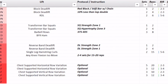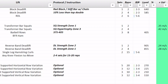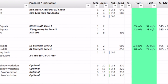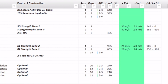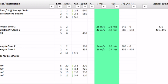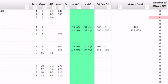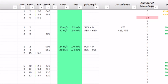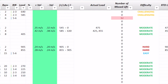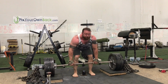This is just a quick look at our training log. Obviously, we've got the lift in there, what movement is being done. The protocol instructions have special instructions, and that's also where we capture any hypertrophy or strength zones and which ones they're in, which feed into the load, volume and intensity measures, broken down here: sets, reps in reserve, load. The green column is our velocity, based on the auto-regulation principles and the zones we have from the individual's profile for that lift. Then we're capturing a lot of data, subjective indicators, the number of missed lifts, so you can see red there where I missed some lifts. That's where we capture all the data and feed it back into the training plan.